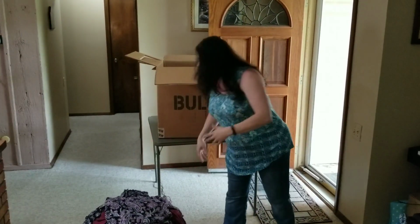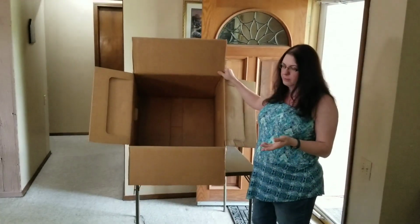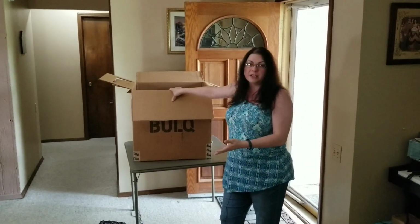So there's my lot out of this box. As you can see, everything is gone. 26 items, about $3.84 per item. I definitely know that most of that I can sell for higher, and especially because it's new with tags.